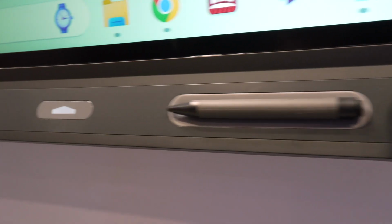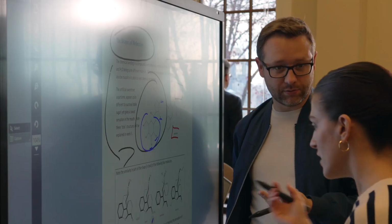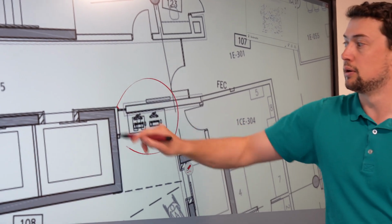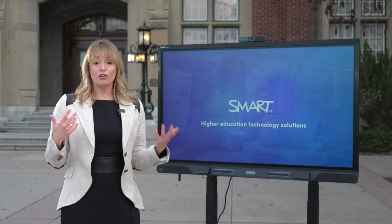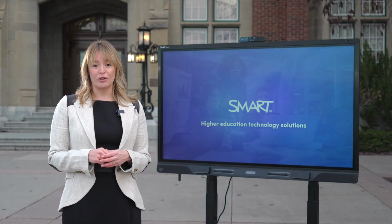Now you can think of them as a scaled-up, touch-sensitive tablet. Imagine students brainstorming together, professors annotating over live presentations, or administrators planning events, all on an intuitive, responsive display that's as easy to use as your smartphone.